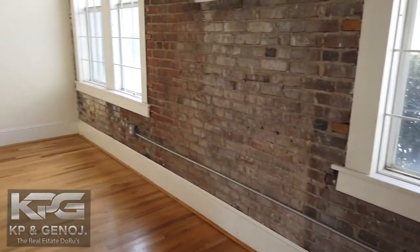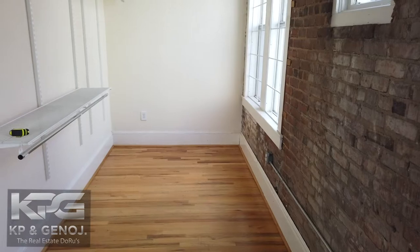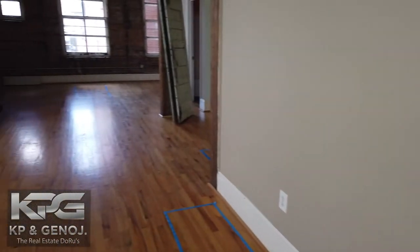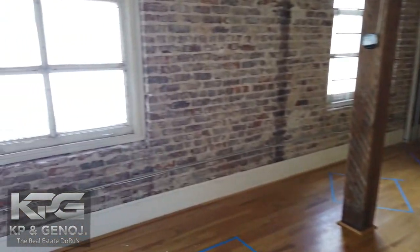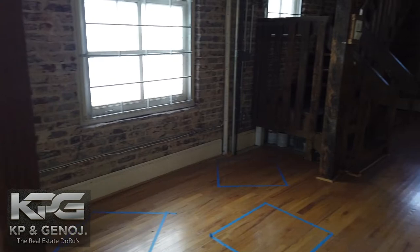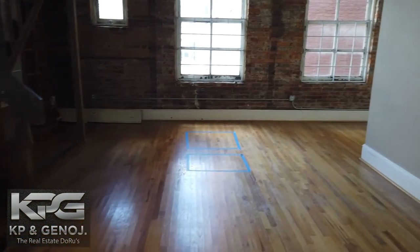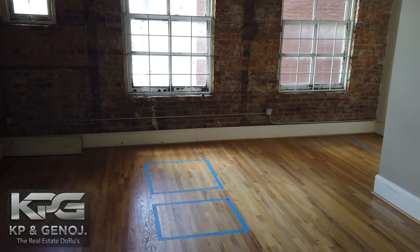And to my left is the closet. Pretty huge closet with some big windows. Like, all of these windows will be trimmed in black paint, which will give it a more modern feel in this very turn of the century space. So I think it's gonna be a great look when we're done.